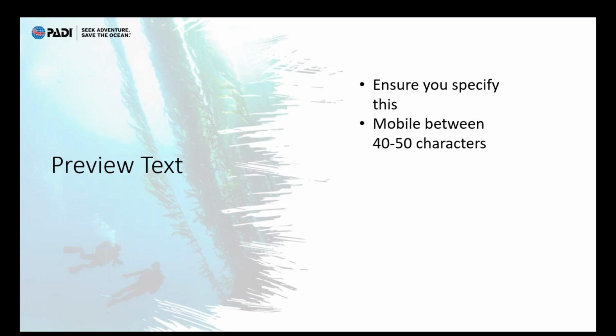The ideal character length will vary depending on your audience. If your audience generally opens your emails on desktop, you can use up to 100 characters. However, if they mostly open your emails on mobile, between 40 to 50 characters would be better to ensure that the entire text is displayed.